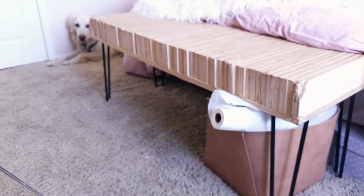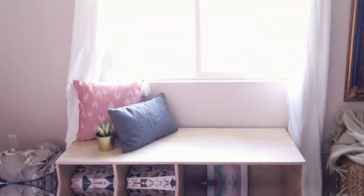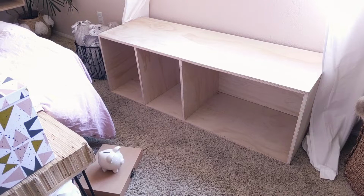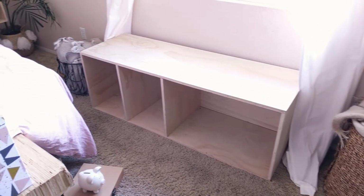Getting right into it, the first thing that I did was this window area. We moved that bench to the foot of our bed, and then we made another bench. This one was really simple. We went to Home Depot and bought some pine plywood that matched the bench that we already had. You just need a table saw, or you can have the guys at Home Depot cut all the pieces for you. We just stuck it all together with wood glue and a staple gun.